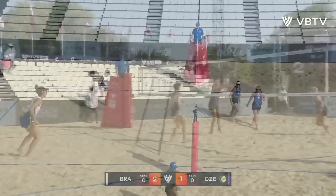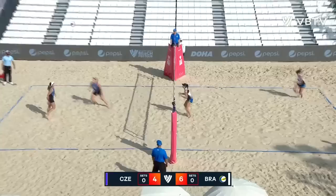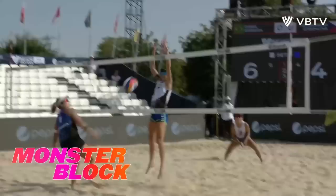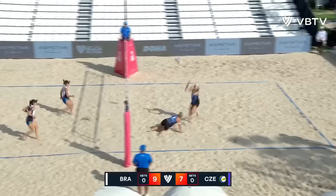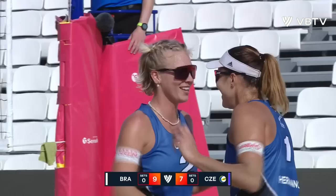At the moment, decent side out this one. Nice big heavy. What a great block. The timing for Carol is exceptional. It's another point for the Czech Republic. Things can change so quickly.